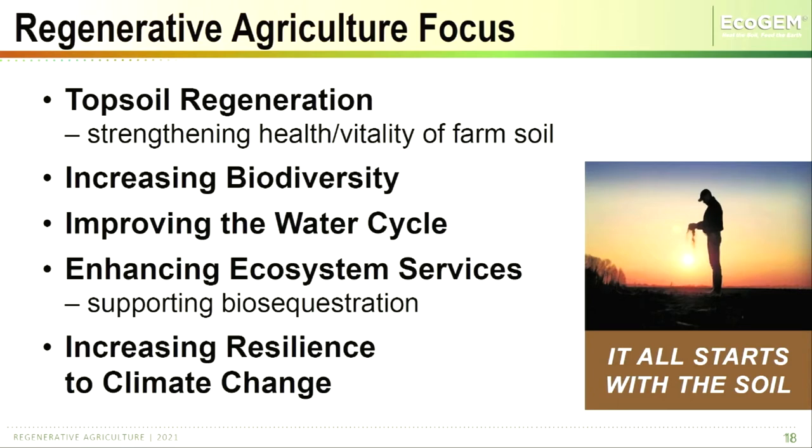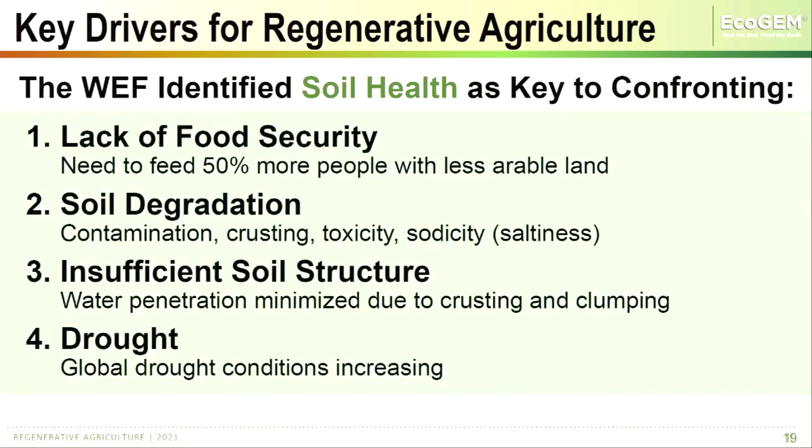We need to improve the water cycle. We don't want that runoff into the rivers. We need to get it into the soil. We need to enhance our ecosystem services to support regenerative agriculture, okay? And we need to help agriculture be far more resilient against climate change. Prime example, what's happening out here on the West Coast, where you just have very high temperatures right now. We've got to make our crops resistant, our land resistant, and resilient to climate change.